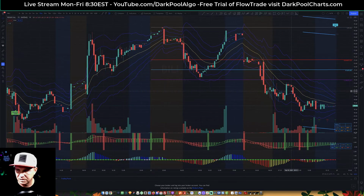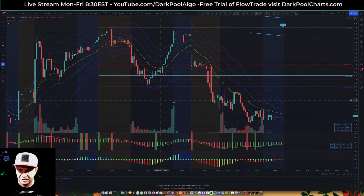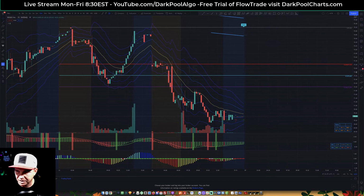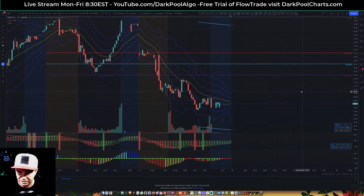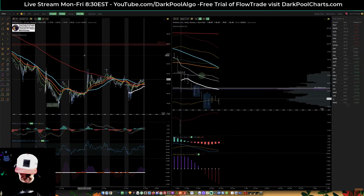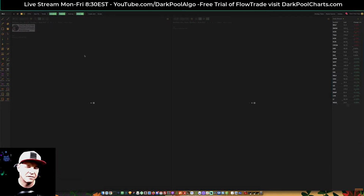Okay. So what I like to see is price action consolidating right at a level of support. Double bottom, 1 ATR. So we'd look for a move up to 73. Let's check out this chart.